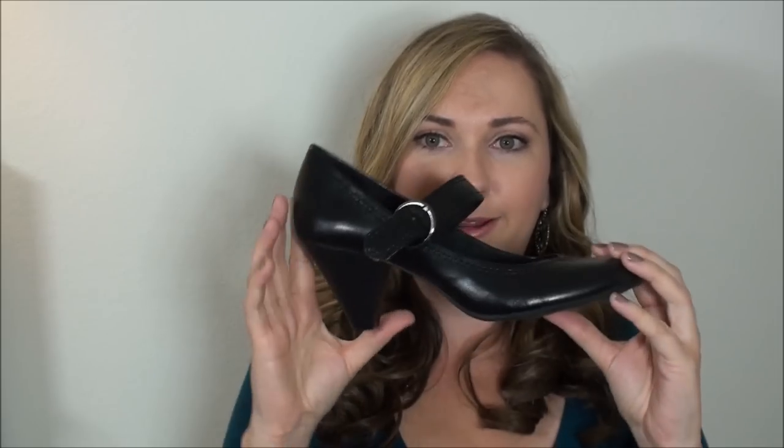The last pair that I got were some work shoes, and I was actually in my mind thinking, I need to find some Mary Jane style heels that are comfortable, that I can wear with skirts and dresses and such in the winter. And I was looking, and then these ones were just right there. And I'm like, boom, these are super adorable. They kind of remind me of Minnie Mouse a little bit. But the heel is not too high. I'm 5'9", so I'm really tall already. So I don't want something super tall.